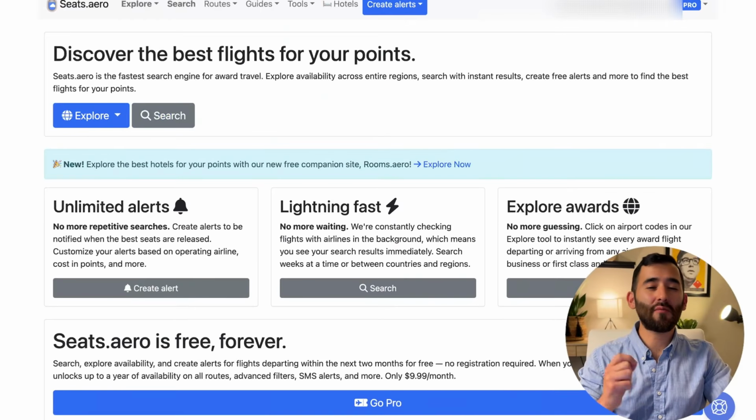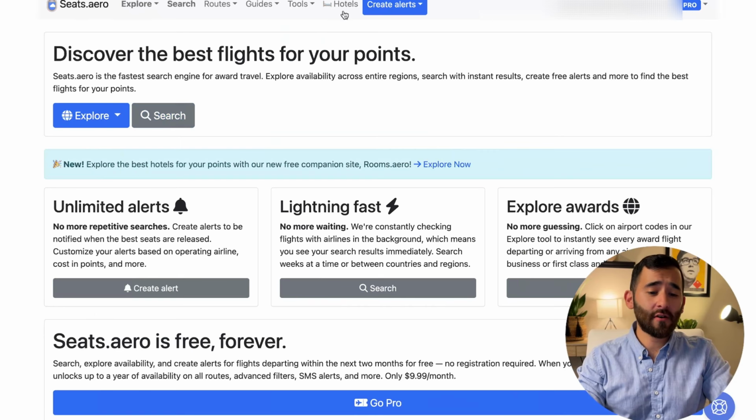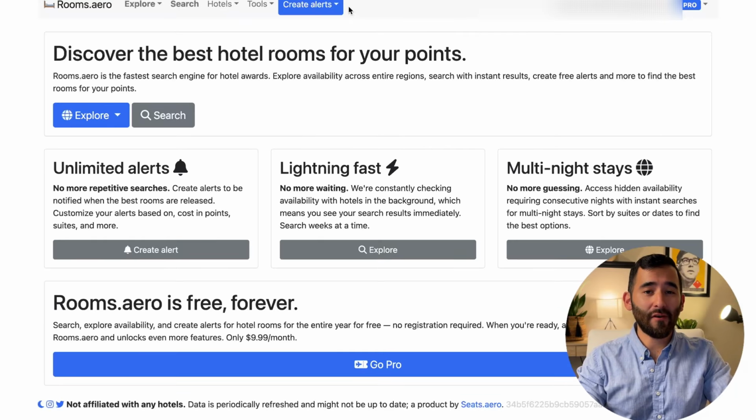So our next tool is Rooms.aero. It is a partner tool of the Seats.Aero website. So you can go to Seats.Aero and click on this hotels button, or you can go directly to Rooms.aero as well. This is what the homepage looks like. It looks a lot like the Seats.Aero page. And so you've got these main functions here. You've got explore, search, hotels, tools, and alerts.